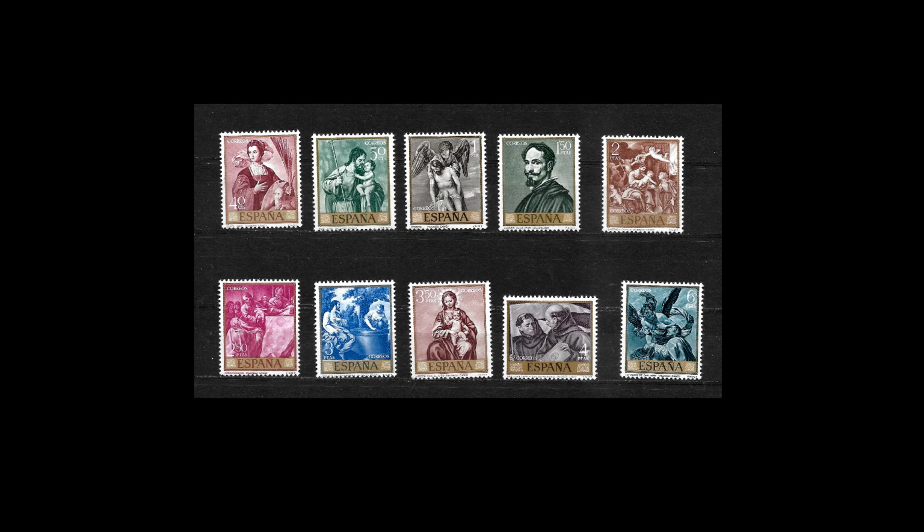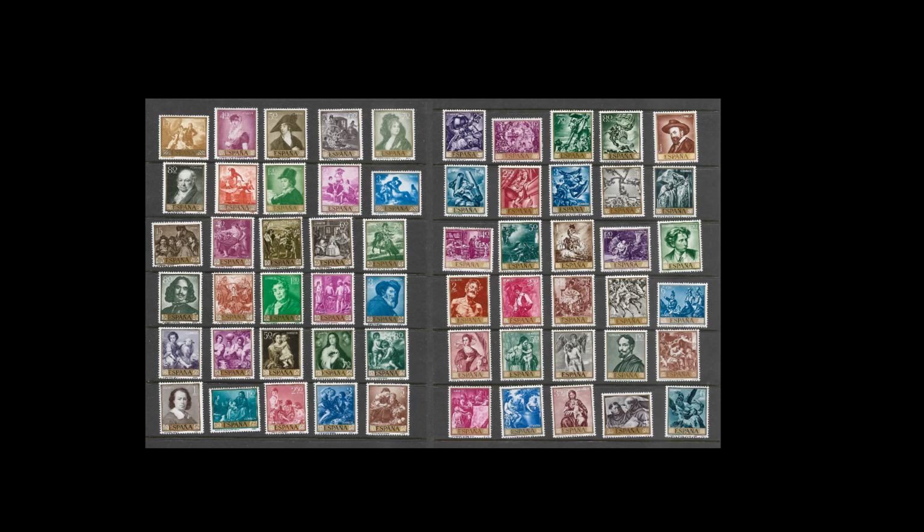However, I hope you've enjoyed that little trip into some Spanish artwork. I'm not an art expert by any means, but I do enjoy looking at some paintings, and I have enjoyed looking at these sets. It's certainly worth considering, if you are looking at a thematic collection, that stamps with art on them are certainly worth looking at. And if you do decide that, these Spanish sets are well worth a look. They're not very expensive. Very few of them are more than a couple of pounds at most to buy, so fairly easy to get hold of.